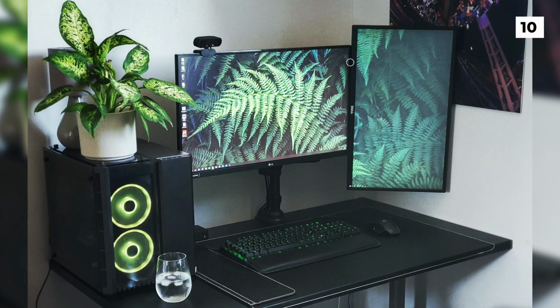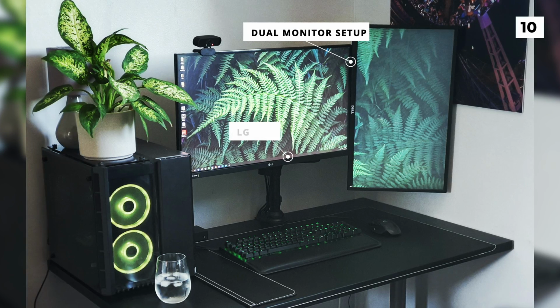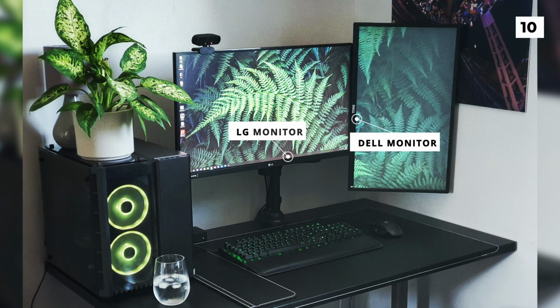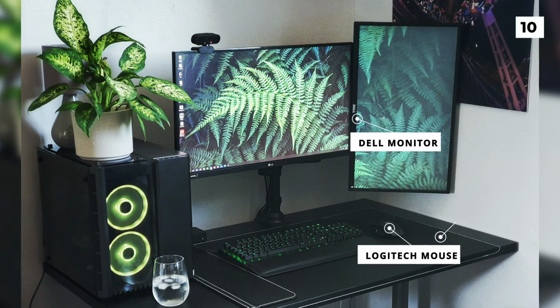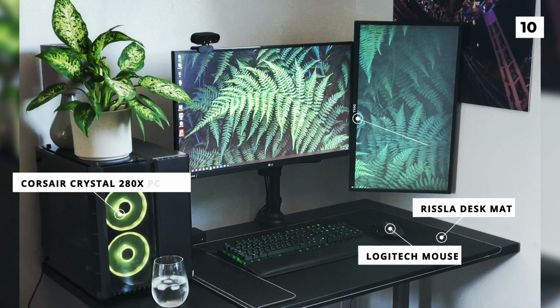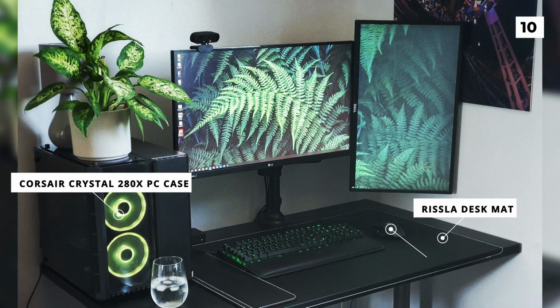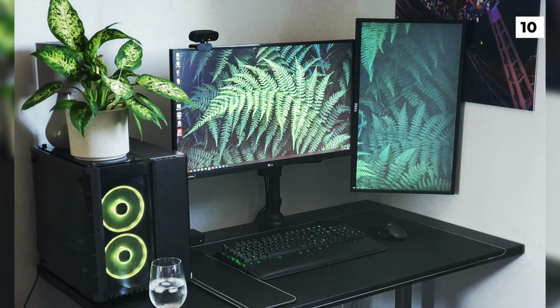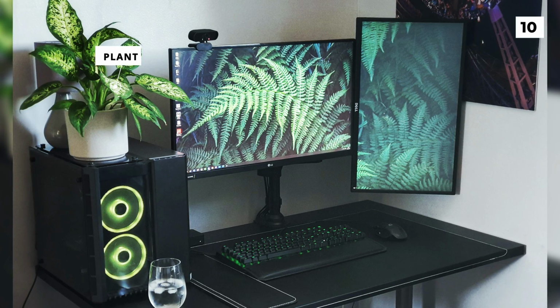Right off the bat, we've got a dual monitor setup featuring a main horizontal LG monitor, and then they've got an attached vertical Dell monitor. Also on the desk is a Logitech mouse on a Rizzler desk mat, as well as a Corsair Crystal 280X PC case. I love how the mouse and the PC have some sweet green RGB that matches well with the plant and with the wallpapers, giving the whole build a nice cohesive colour scheme.